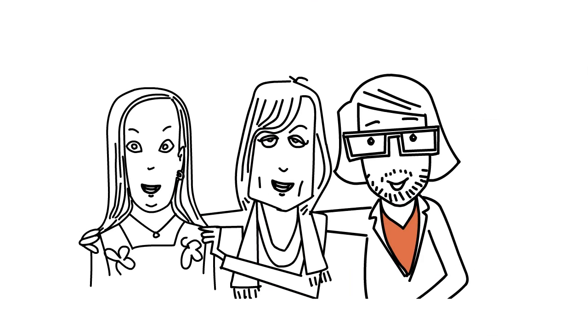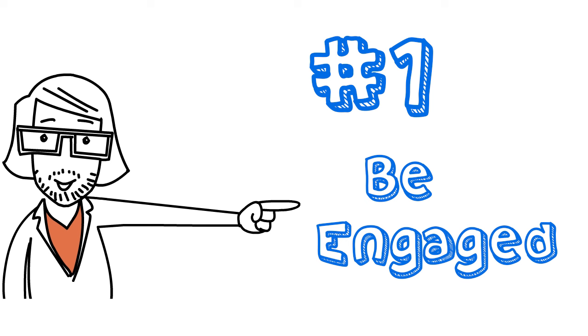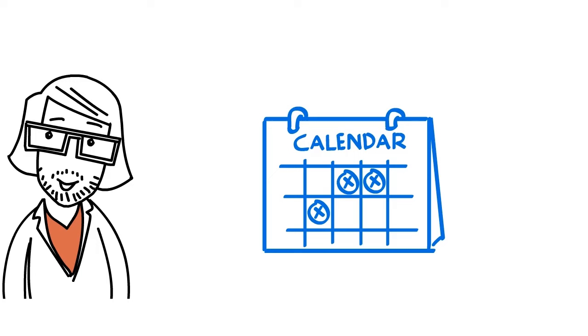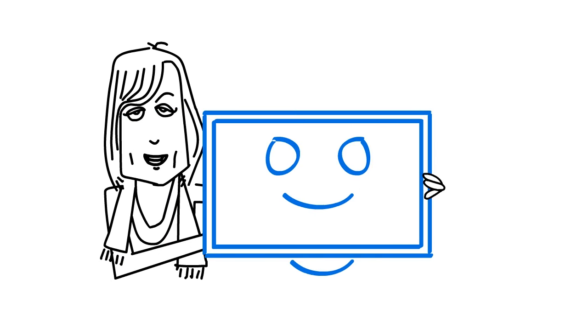So let's put it all together. Here's what we've learned. 1. Be engaged in your course. Start by reading your syllabus, exploring the course web pages, and prepare a calendar for important dates. 2. Build relationships in your online course. Keep netiquette in mind as you interact with your instructor and fellow students.